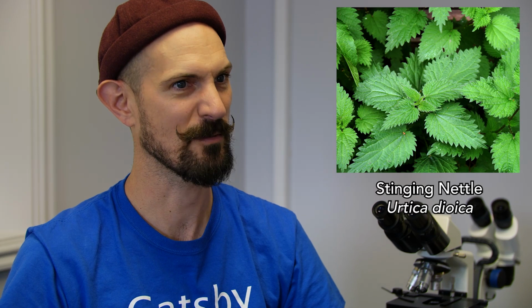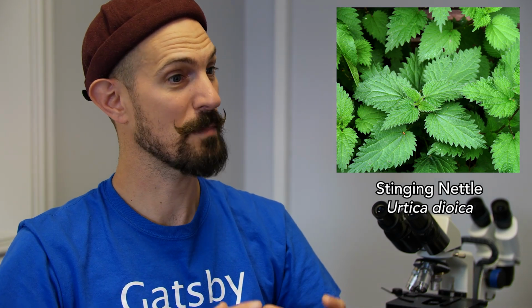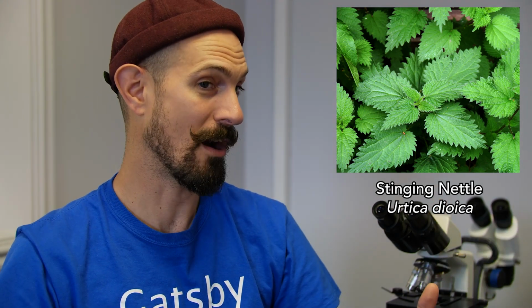My favourite plant, I think, is stinging nettles. I really, really love stinging nettles for loads of reasons. First of all, because they're a weed, and everyone's like, oh, I don't like them. But they are so amazingly useful and so amazingly important. People don't realise how useful they are.